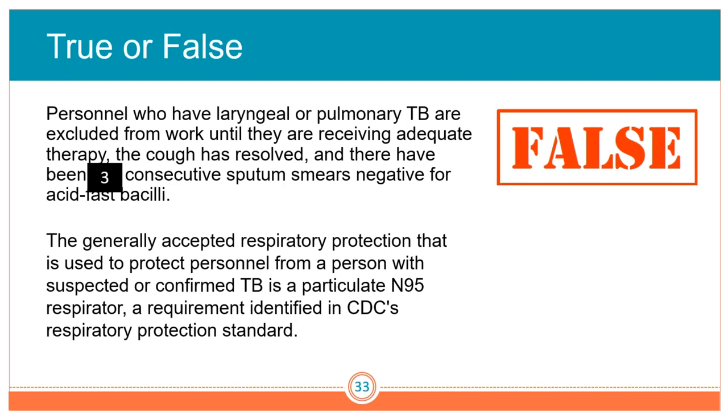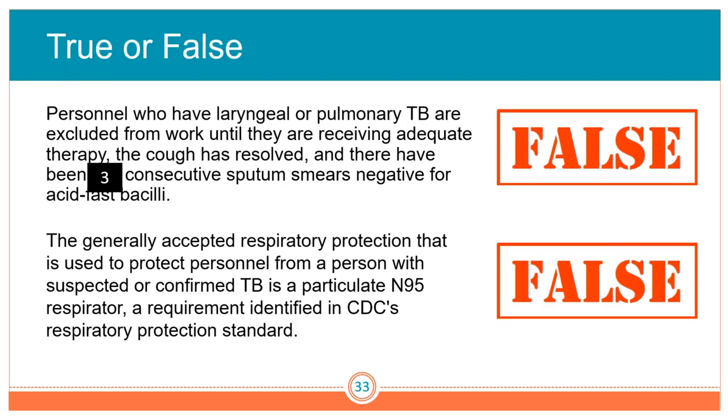The generally accepted respiratory protection that is used to protect personnel from a person with suspected or confirmed TB is a particulate N95 respirator, a requirement identified in CDC's respiratory protection standard. Is this true or false? Whew, okay, some of you are about to be mad. The majority of the group is saying true, but it is false, my friend.